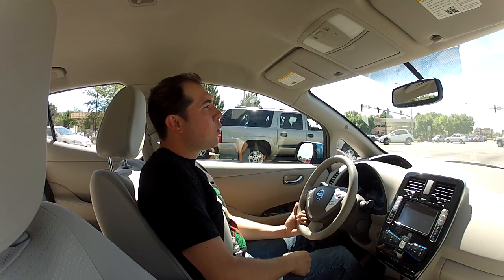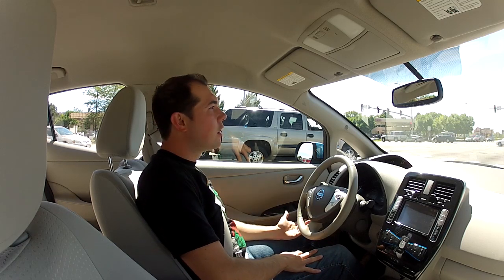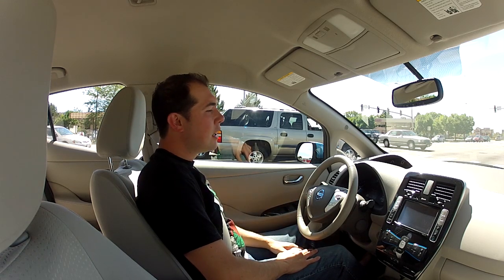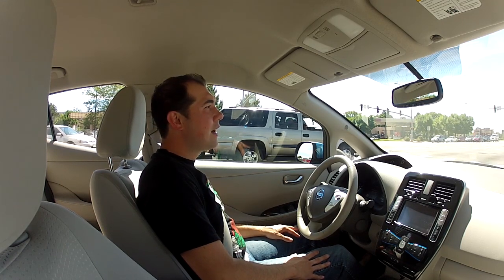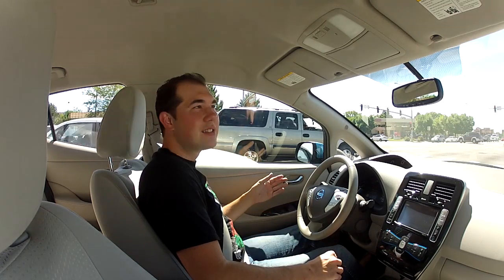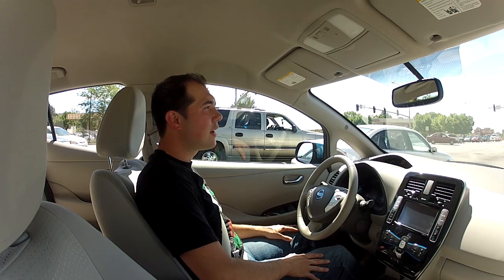So just to recap, we're in the 2012 Nissan LEAF all-electric vehicle. It'll cost you between $35,000 and $37,000 MSRP before delivery. You'll get an EPA estimated 92 to 106 equivalent miles per gallon. They say right about 99 combined. And you'll go 100 miles on a charge, or somewhere between 68 and 135 miles on a single charge, depending on your climate and the conditions that you're driving in.